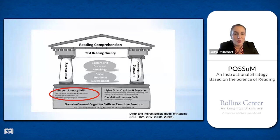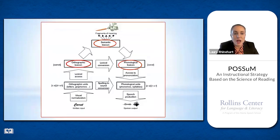And going back to what we've learned from the science of reading, one thing is that these emergent literacy skills, the ones that I'm going to go over, the POSSuM skills, really are the foundation that is necessary in order to get to text reading fluency. And then if you go back to Stanislas Dehaene's model of what happens in the brain when you see a word, it really is going through the orthographic, the semantics, the phonological, and, in connected text, the syntax. So all these components are really necessary. And we know that based on the science of reading and the neuroscience of reading.